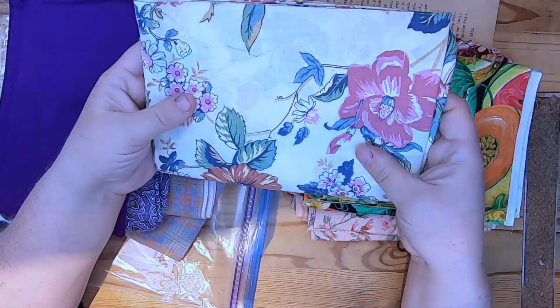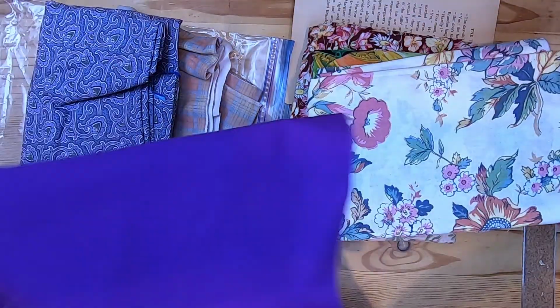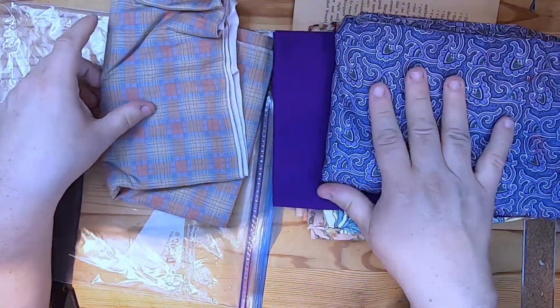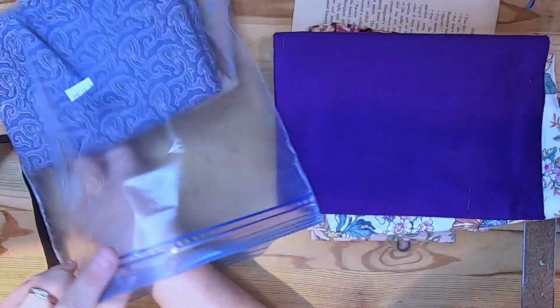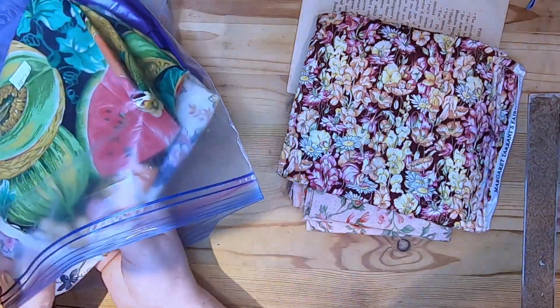This is nice. Has a very vintage feel to it. And this bright purple, that's quite pretty as well. Yeah, this was a score for $1. It's probably a yard in some of these, maybe a half yard in others. This one's the smaller one, but yeah. That's a lot of fabric for $1.